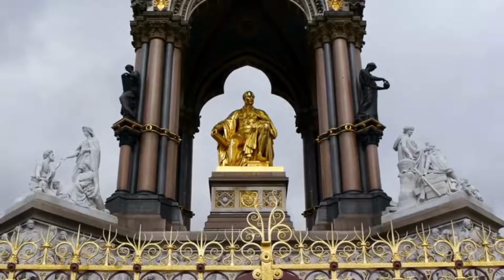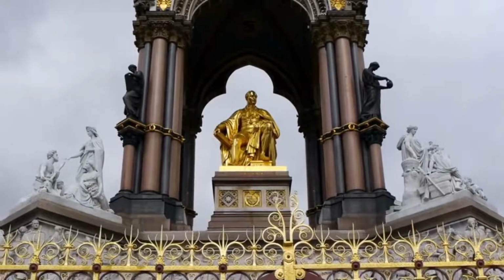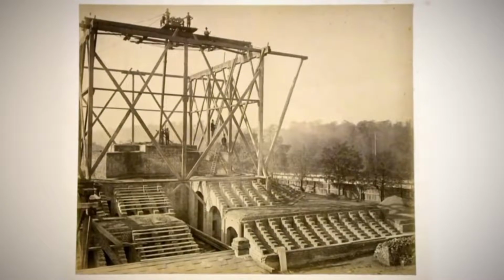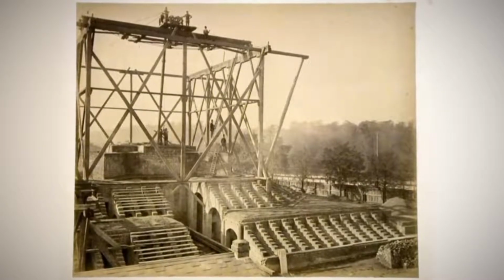One of the most interesting things I think about the memorial is actually what lies underneath. There are 868 brick arches, which look like a sort of catacomb in a honeycomb shape. It's a complete feat of engineering, and it supports this enormous set of granite steps above.